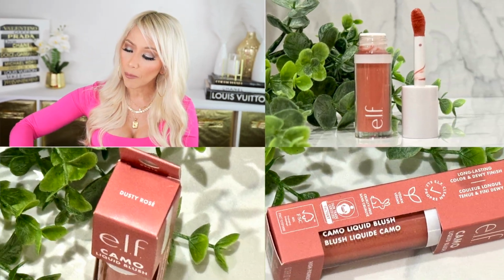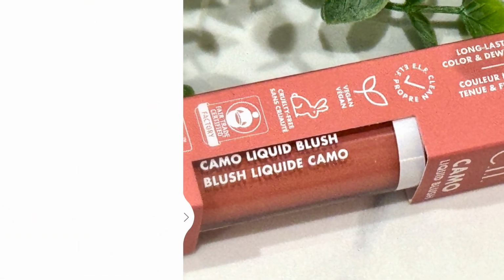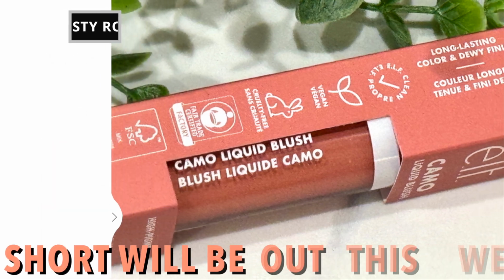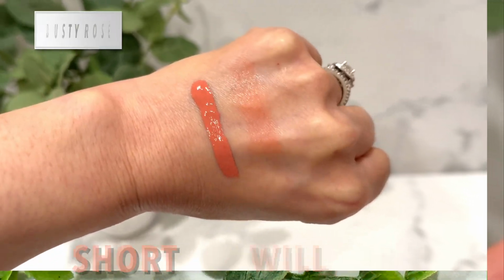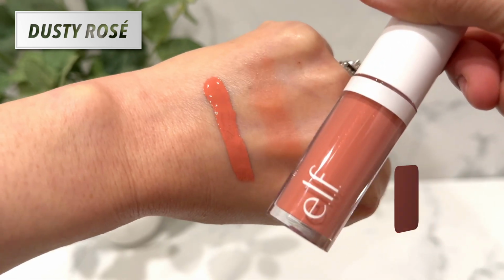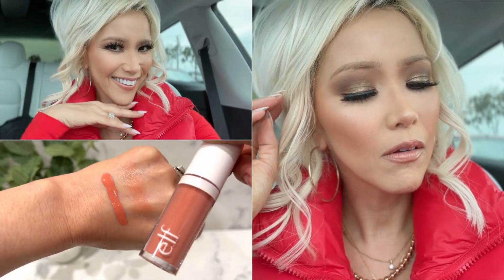But I did pick up the new e.l.f. blush, so I will be doing a short on this. You might have already seen it by the time I release this video. I might have already done it, but I think Dusty Rose is the color I picked up, and this is only $7. I can't tell you if I like it or dislike it at this point because I haven't tried it on, but it swatches really pretty. We'll see if it's pretty comparable to the Rare Beauty and if it's a good affordable dupe to it.